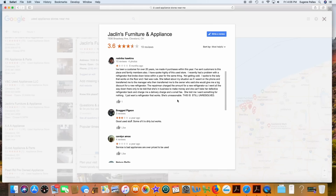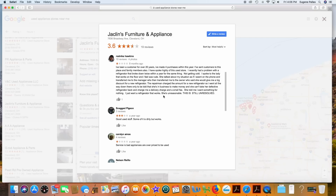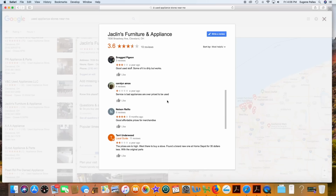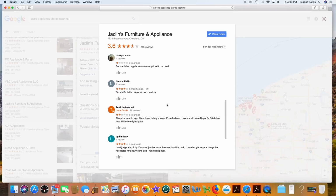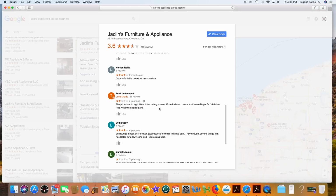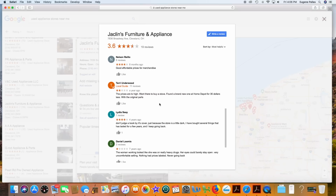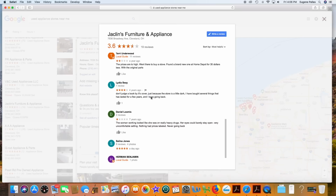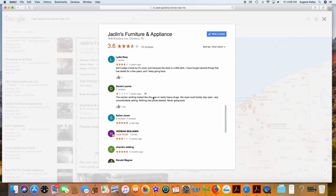You want a refrigerator that works for hopefully longer than a year, especially if you paid pretty good money for it. And if you scroll down, you'll see that the trend continues. They have 3 and 4-star reviews. Evidently, their pricing is close to new pricing, which maybe is okay, but they have to be really nice appliances. So here's one I really want to show you guys.